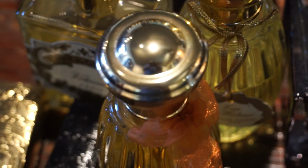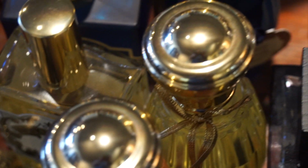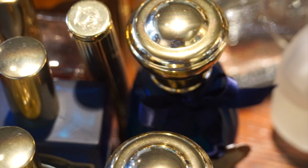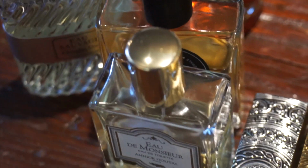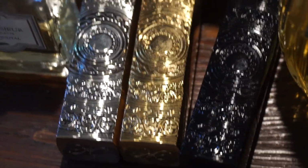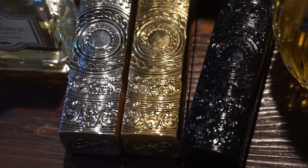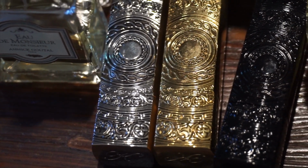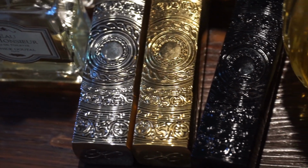And in the three feminine bottles here, Neroli, which is totally unisex, Eau d'Adrienne, which is totally unisex, it's an EDP concentration, and then also Nuit Etoilée as an EDP concentration. Right over here, I've also got Eau de Monsieur by Annick Goutal. Right next to those are the three atomizers with incense, oud and a few others. I think one of them is Cruel Intentions and Liaisons Dangereuses.